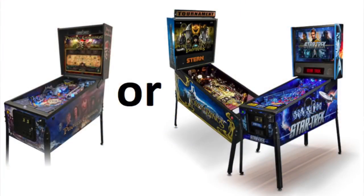Let's do this. Lord of the Rings or Star Trek Pro for Jersey Jack's Pirates of the Caribbean. Now in that situation, I'm going to go Pirates because right now, it's the new hot thing. I agree, and that's why. Might that change 6 months from now? It's new, and I really want to play it, and I love it. I love the looks of it. I'd go with it. Jeremy Romerdahl.